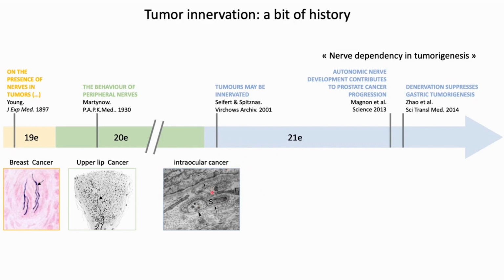Indeed, electron microscopy enabled researchers to provide concrete evidence of tumor innervation, as you can see here. A breakthrough study published in 2013 by the team of the regretted Paul Frenette demonstrated the innervation of prostate tumor by the peripheral nervous system, and it also showed the impact on tumor initiation and progression. One year later, similar findings were reported in gastric cancer. Since then, the cancer neuroscience field is flourishing with an impressive amount of amazing publications.